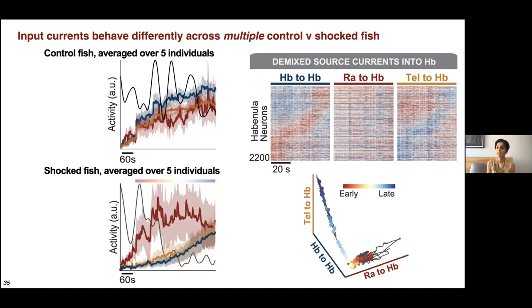Surprisingly for us, this effect was also preserved when averaged over five different individuals. So this effect of the control fish currents kind of mirroring one another, but then in the shocked fish, the early part of the active coping being mediated by rotations in the current space given by the raphe to habenular subspace, and only later the other two currents coming on, is consistent across multiple different individuals.